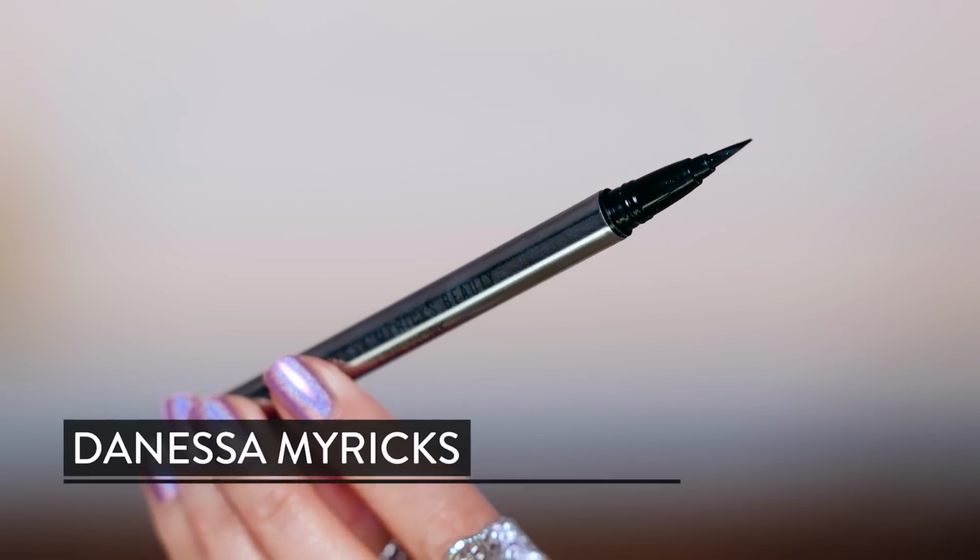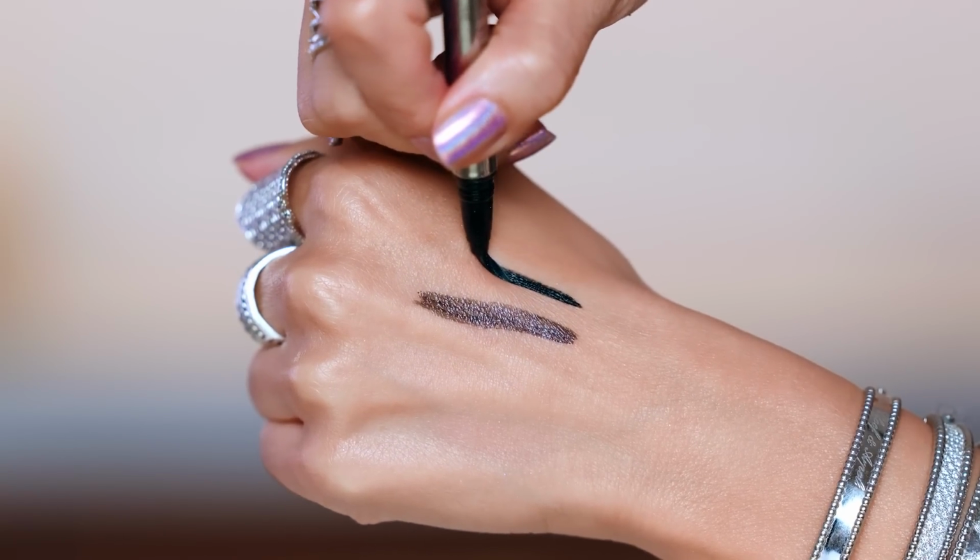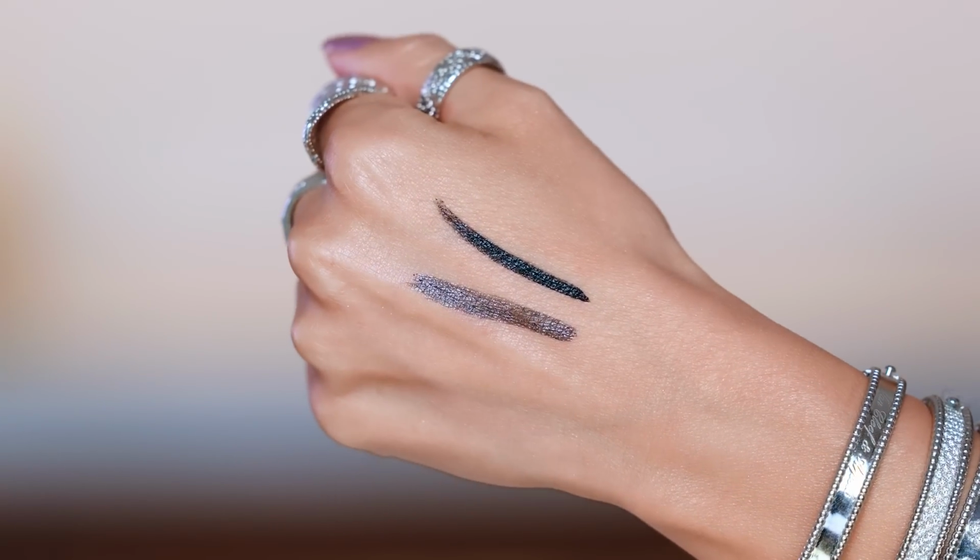Danessa Myricks came out with a new liner that is incredibly budge-proof. It's $18. It's one of the best liners I have ever used. I have been wearing it nonstop. I'm wearing the liner today, and it does not move. But you have a moment to lay it down before it gets bunchy and crunchy. It's just such a solid formula that I had to tell you guys about it.